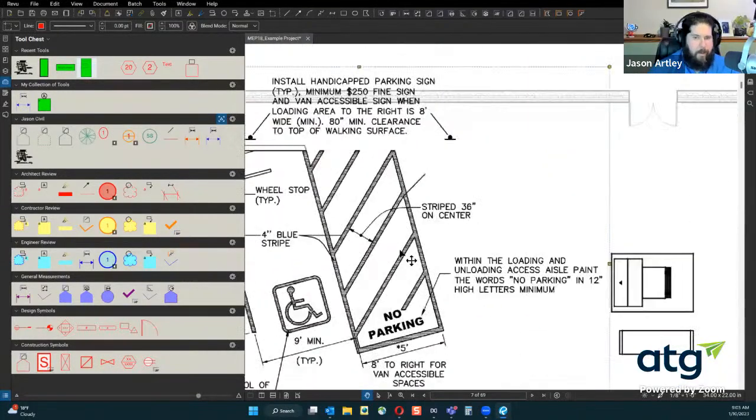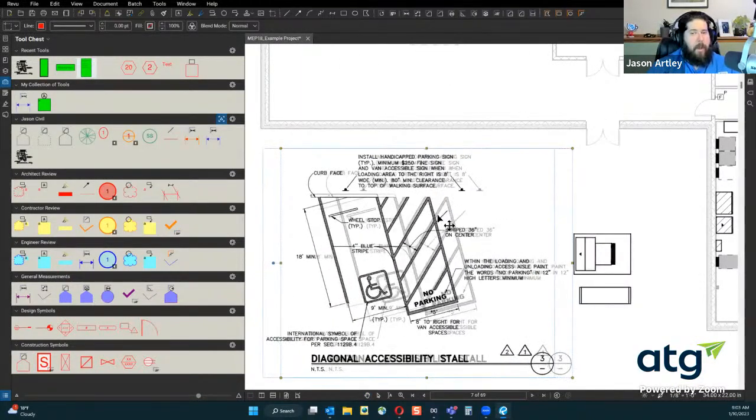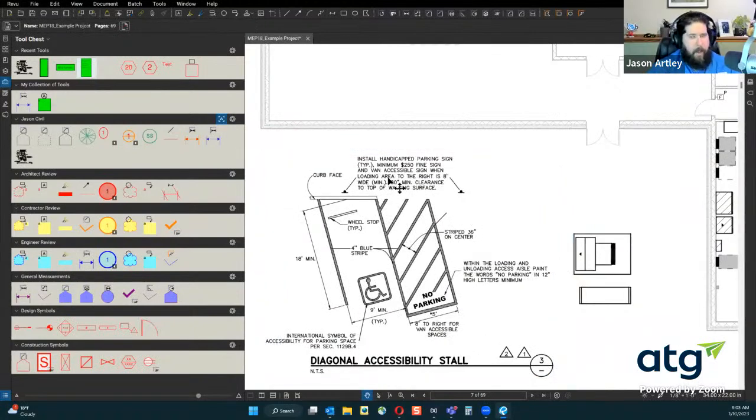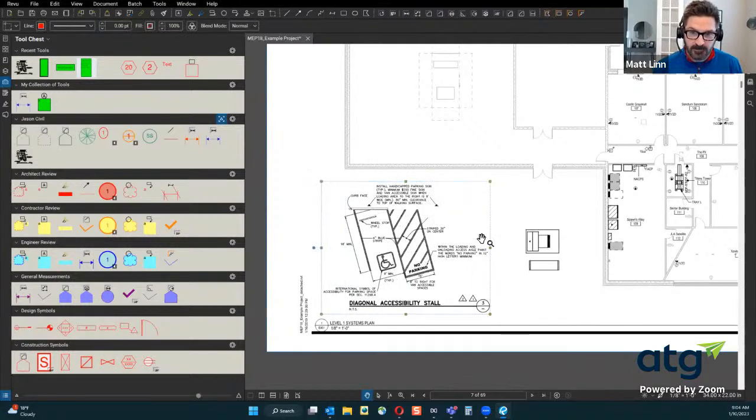Because Review is not CAD, right? This is a snapshot, meaning I can't edit this text. I can't move any of the things. I can just take a snapshot and I can manipulate things, but might as well just create a new one from CAD. So it's an image, right? Therefore, it's not snappable. It's not vectors.